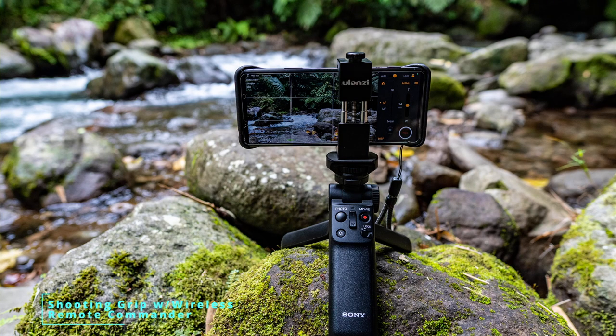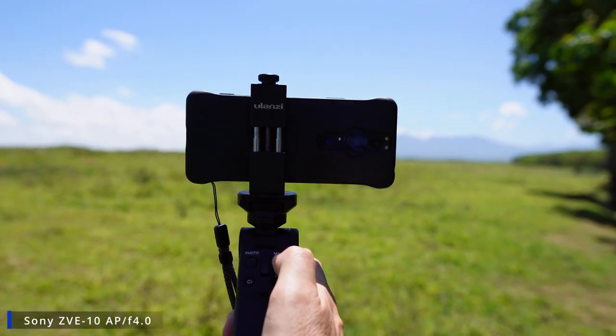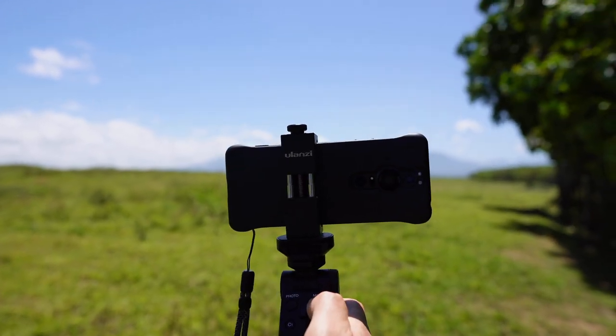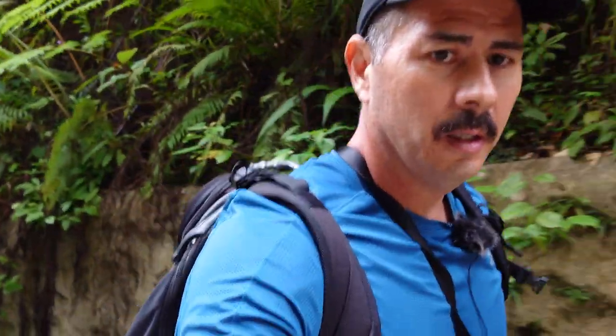I'm using the Sony Bluetooth grip with remote commander. I hope I got that correct. For the Sony Xperia PRO-I, it's a very good grip for vlogging. The problem is the functions on the grip don't work all the time. So if I want to go ahead and record video from the grip, I have to check the Sony Xperia PRO-I to see if it is recording. So I'm not confident with using the recording button on the grip. I will just go ahead and use it from the device itself.